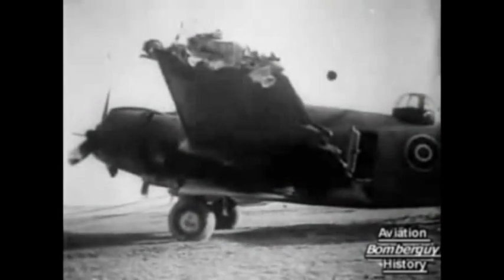This Boston you've seen before. It was first over the target. It was hit repeatedly and the undercarriage jammed, hence the pancake landing. Others were also shot up, but they all did a grand job of work. The radio factory was heavily damaged. One more very telling blow delivered by the Royal Air Force.